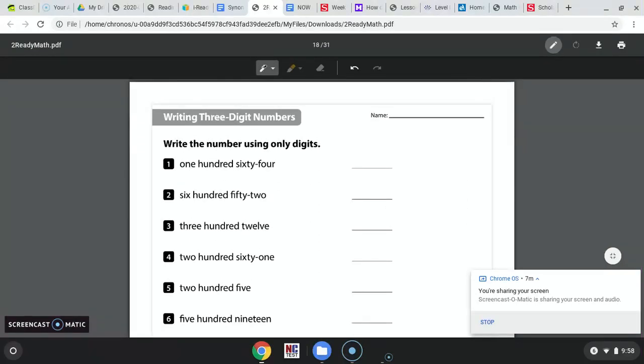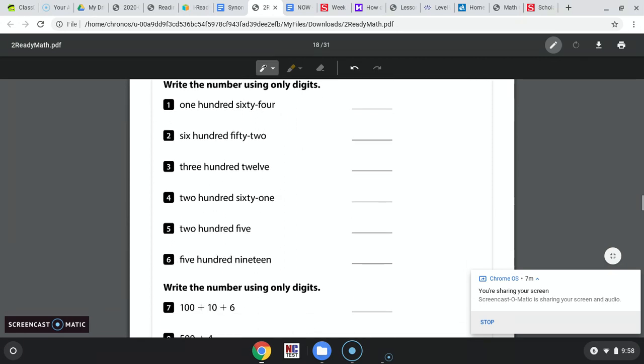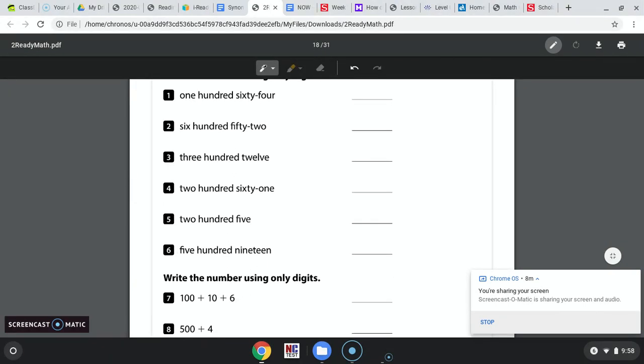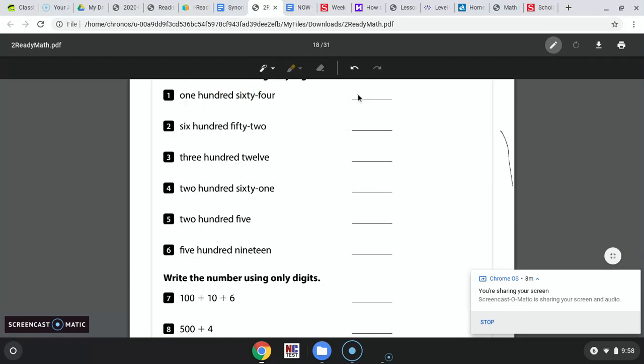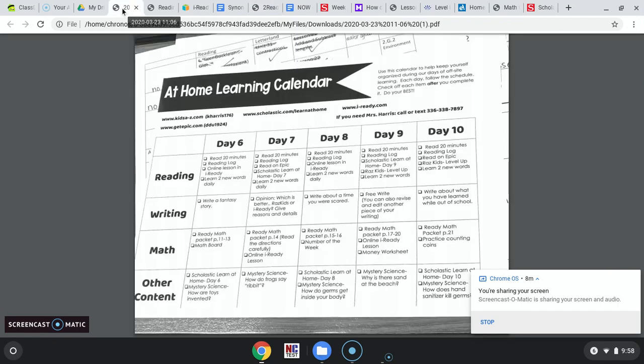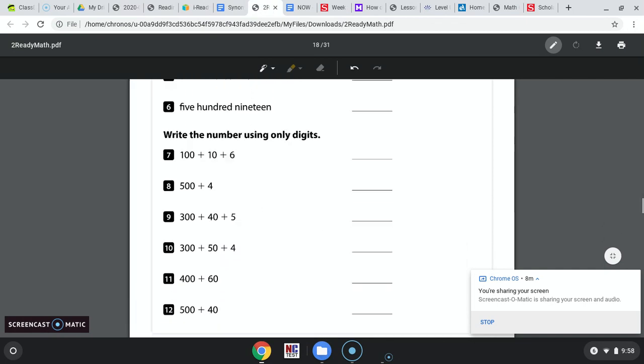All right, writing 3-digit numbers. 164. This is basically the stuff we do in Number of the Week, and they've done this every week since school started. So they should be able to read 164 and then write 164. I know that's kind of messy. All right, and we go through page 20 on that one.